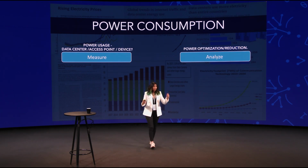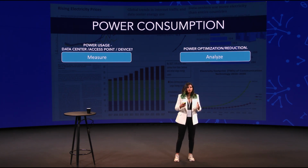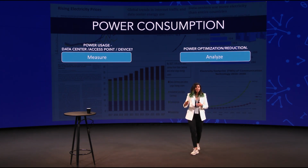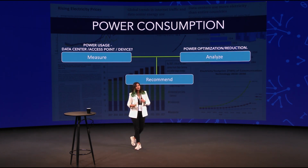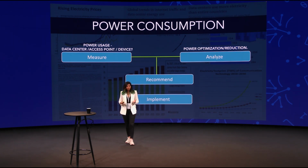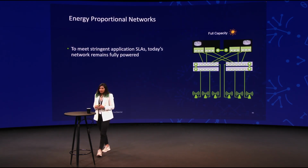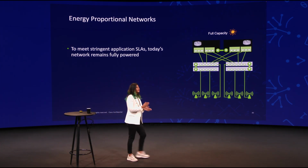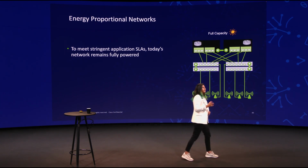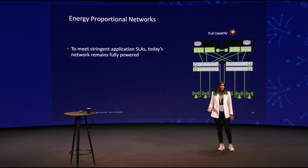To do that, we put on our developer's hat and then start thinking, OK, first I need to measure it, normalize it. Obviously, there are a lot of steps to that. And then finally, we recommend and implement the solution. Right? Now, let's think of it this way, that let's see how networks were historically designed, right? They were designed to be powered on 24/7 to maintain the SLAs.